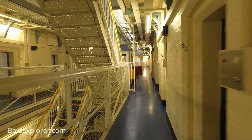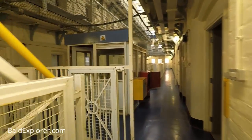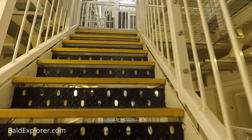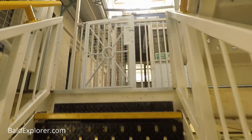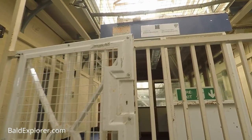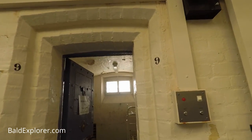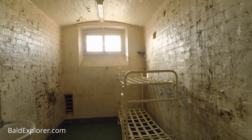And if we get to it, you'll see the segregation cell, actually on the lower level. Should we go up these stairs? Yeah, why not? This was just for men, this wing. Right. Gosh. Well, it's principally men that caused all the crime, I'm guessing. More cells.